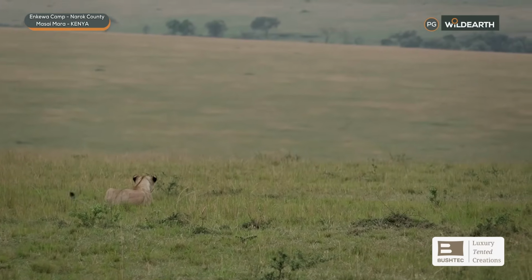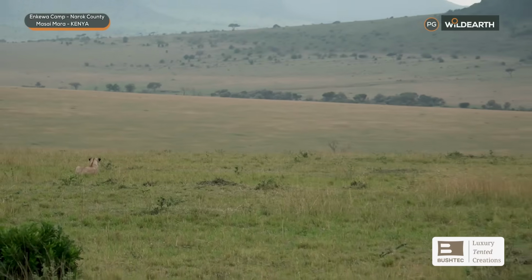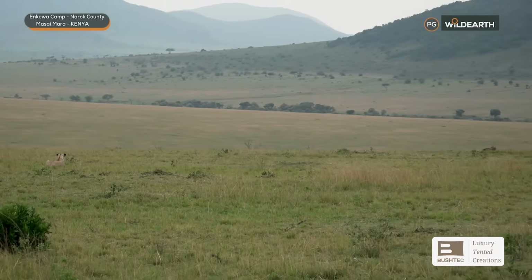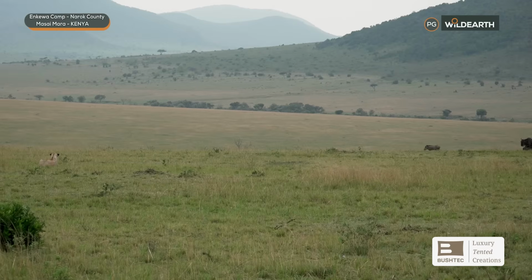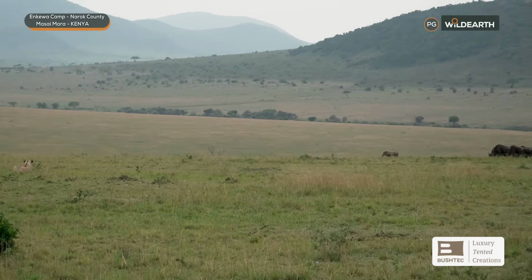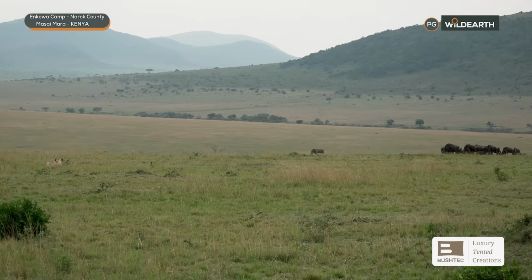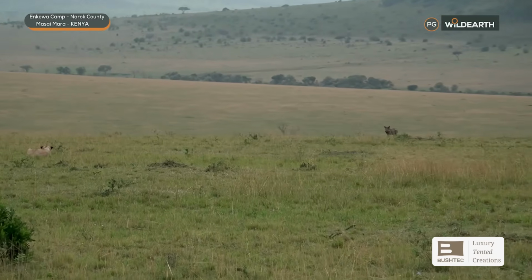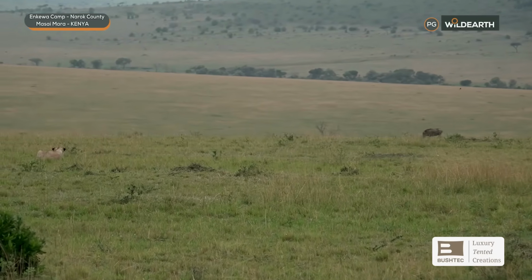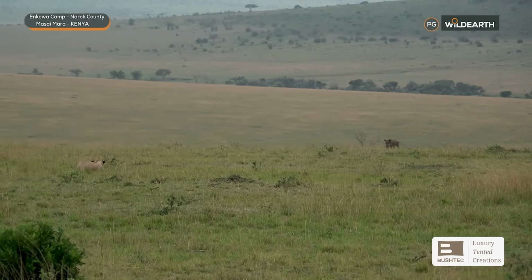Oh. So she keeps crawling in closer and closer. I can see some of the wildebeest looking at her, but I don't think wildebeest take the cake for being the most intelligent antelope in the savannah. So there's a good chance that they won't know that she's there. But that little warthog on its own could give away this lion's position, because I think the warthog knows this lioness is close by. He's definitely being a bit skittish.